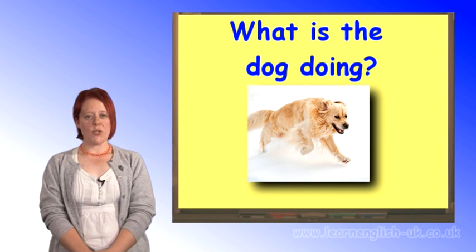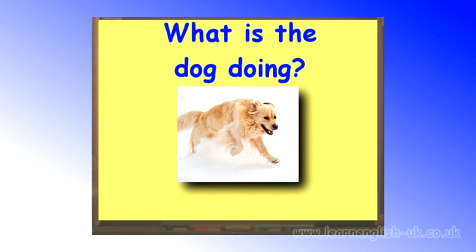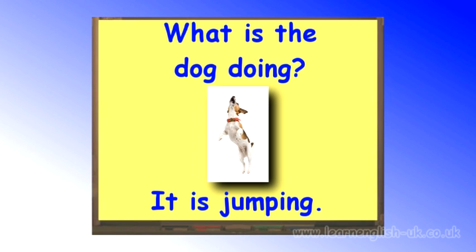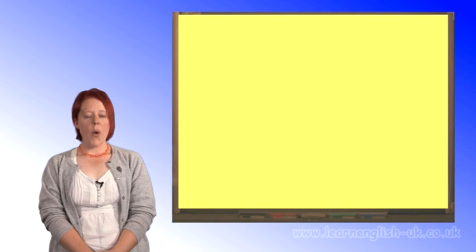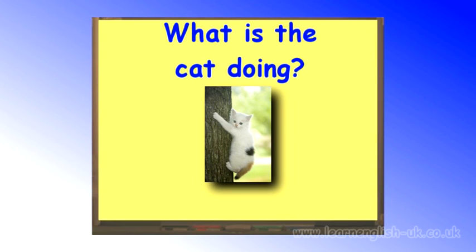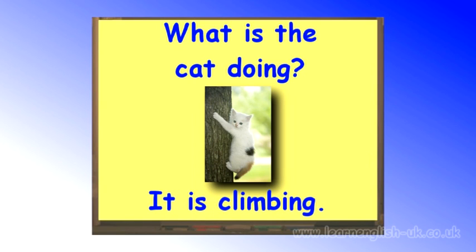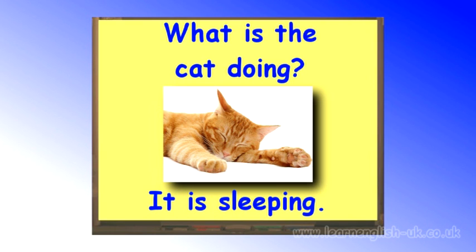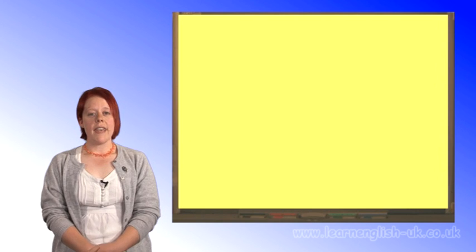Now, what is the dog doing? It is running. It is jumping. Now, what is the cat doing? It is climbing. It is sleeping. Did you join in? Good. Now it's your turn. We are going to do all these doing word sentences as a little test. When I ask the questions, you give the answers before Bella and Sam. Are you ready?